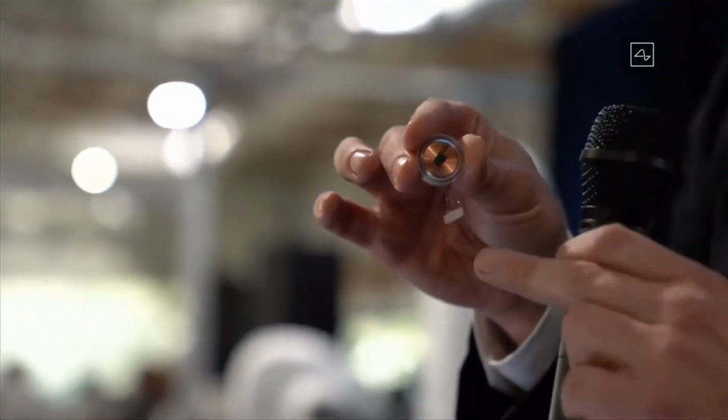In today's video we will see how a coin-sized chip can completely change your life. Recently, Elon Musk announced an implant called the Neuralink chip that can be inserted in a human skull, and it can control the electrical signals of the human neuron.